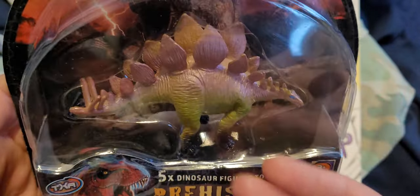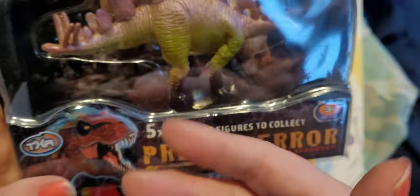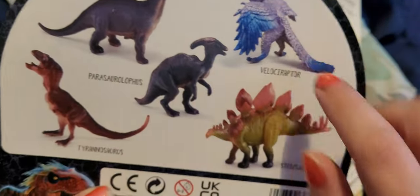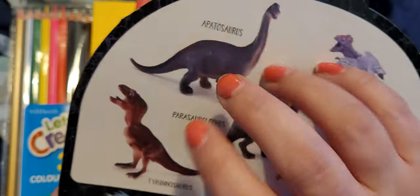Thing I want to show you is this little dinosaur toy figure I got for one of my friend's little girls. She's really into dinosaurs and she's just had an operation, so I got this as a little toy for being brave. Stegosaurus.